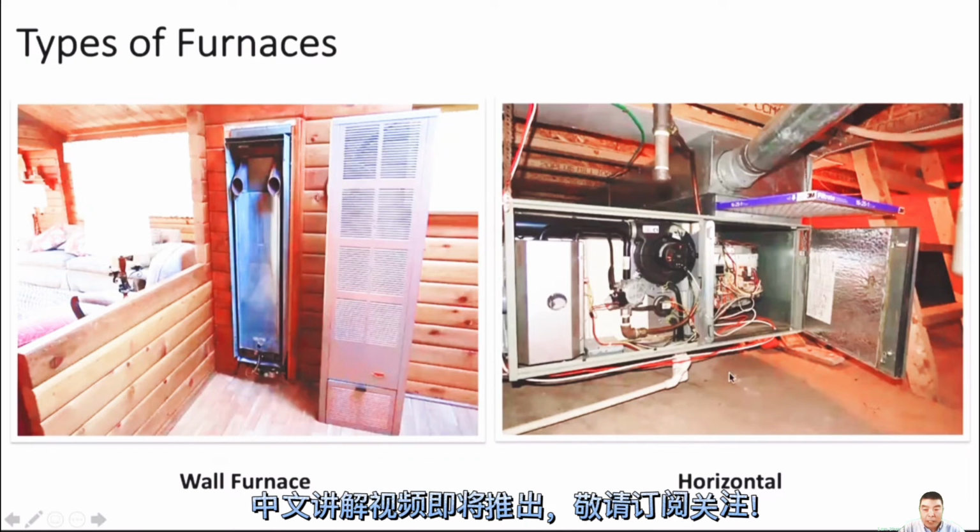The horizontal one is like the right side one. That's what we normally see in the crawl space as a horizontal installation. Because of the limited height in the crawl space, that's the only way we can install the furnace. This unit operates just like a standard upflow furnace, just installed horizontally, which saves space. Most furnaces built now are manufactured as multi-position, which means we can install upflow, downflow or horizontal.